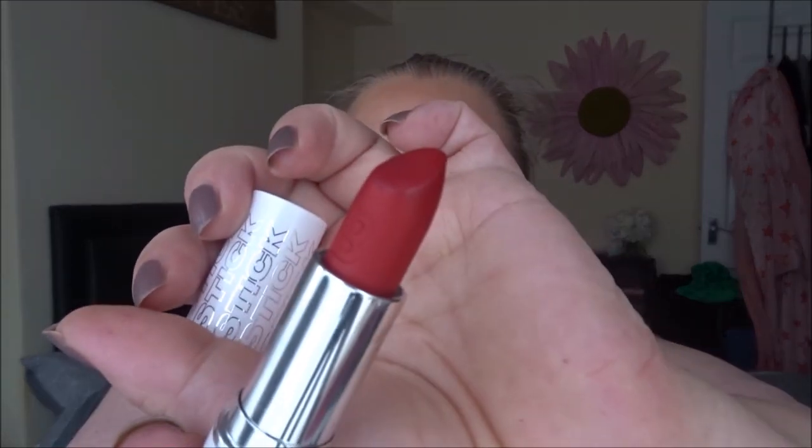But this one is newer, and this is from Beauty Bay, and it's in the shade Lover. It's much more of a brighter red, but still a blue type red rather than a white type red, which I think suits me a lot better. But I absolutely love this formula. This is one that goes on creamy and you think, oh, that's going to shift around, but then it dries matte. And that actually sits nicely on my lips. It does transfer slightly, but it's a red lipstick. What more do you expect? So I did get 2 uses out of each of these. So they are both continuing on.